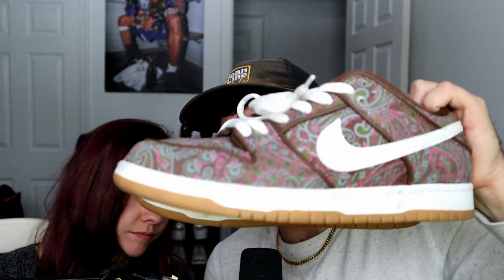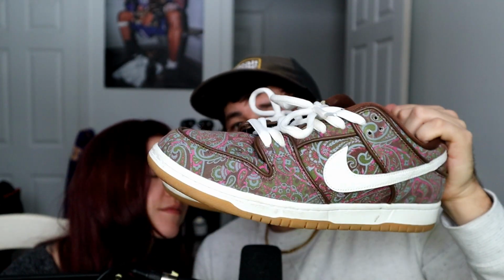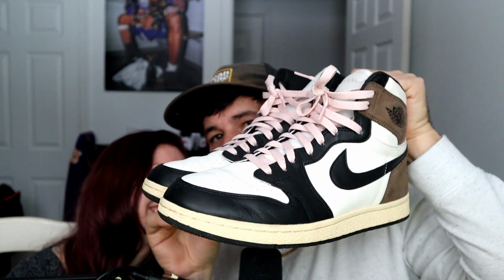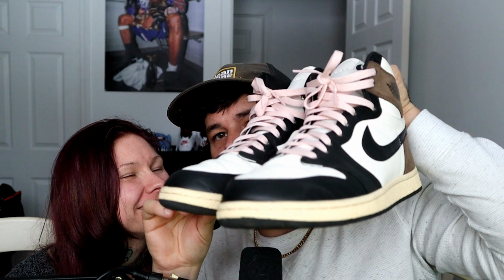And then secondly, the Paisleys, which I have always loved. They're such a clean, nice looking shoe, man. And it's earthy, it's chill, it's warm. And then finally, we have the Jordan 1 Mochas, preferably with the light pink laces. But black laces are cool too, or the white ones. Whatever floats your boat. It's a personal thing, however you're feeling. But these, yeah, I just love them.